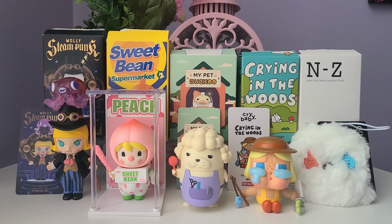And then on the end here, we have our Molly Steampunk, and I'm gonna say love it because I've actually really liked both of the Molly Steampunk figures that I've unboxed, and I definitely think I'm going to buy some of this series 2 for Molly Steampunk that just came out. So the fact that I'm interested in buying Series 2, I think is a really positive thing about Series 1. And is it because I love steampunk themed things? Probably. I really love the theme.